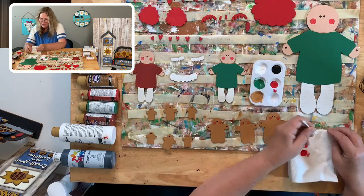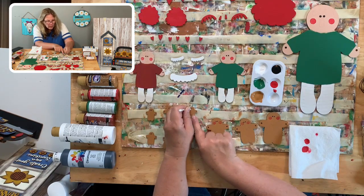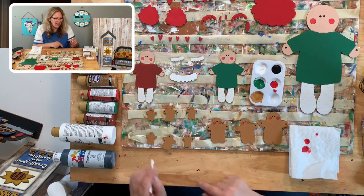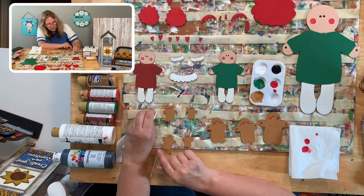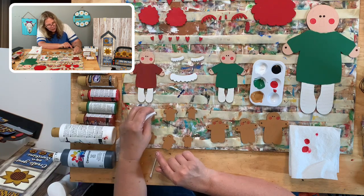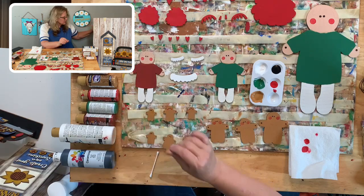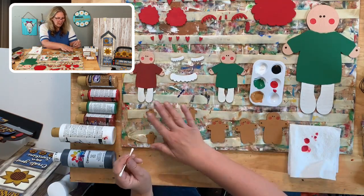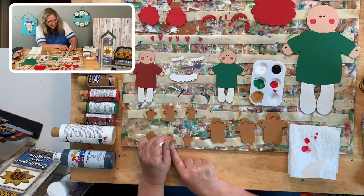So I'll use just a tiny bit of my red and dab it. Let's see if I can get a little bit of cheekies there. Okay, so I'm just barely dabbing and turning it a little bit. That's the key, is to turn. You can't see it, but I put it on where his neck would be. Let's get a little Clorox wipe. Let's wipe that one off. He doesn't need to have a cheek down on his neck, right? Okay, let's try that one again. His cheeks are hanging on his neck. Oh my goodness. I'm gonna try to be better about getting them where they go.